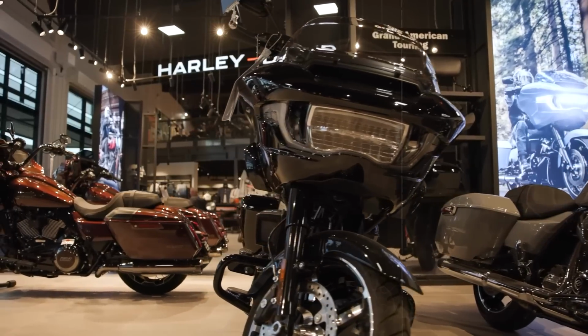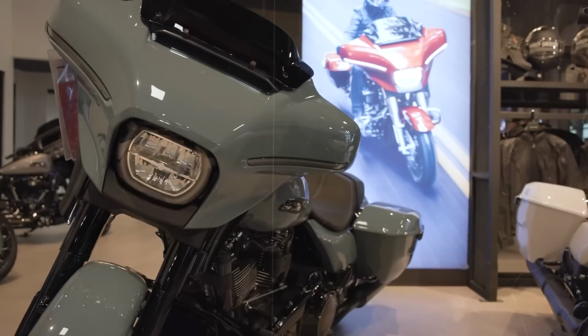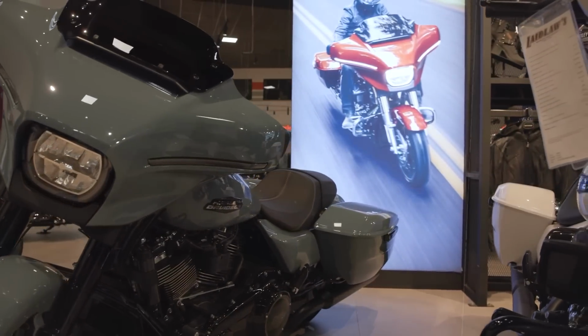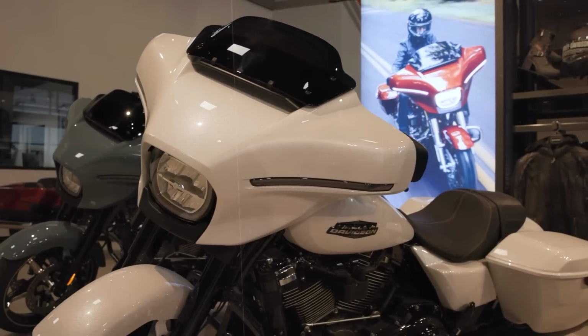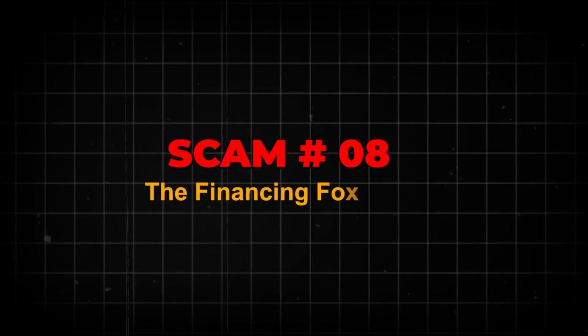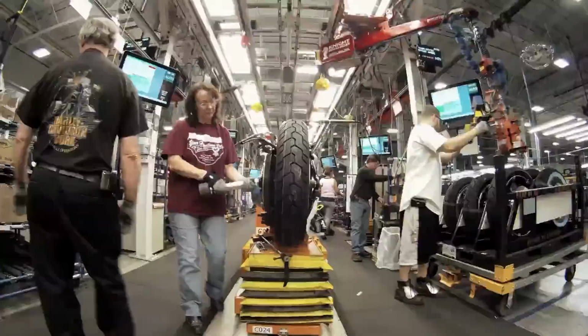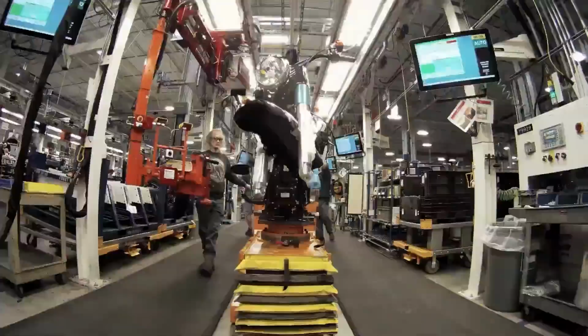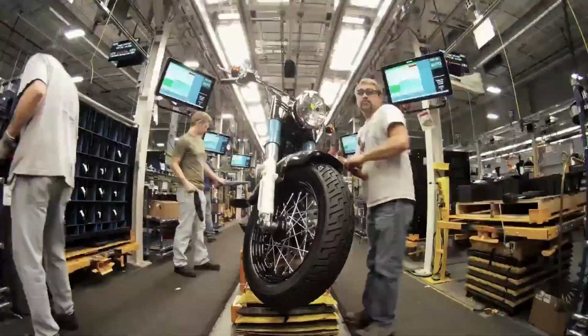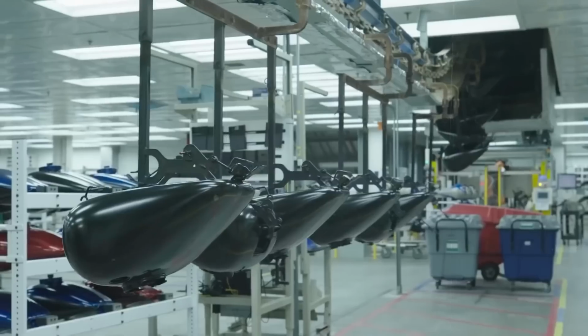If you think overpriced merch is the scam, think again. The real danger comes next, when your dream bike turns into a financial time bomb, and no one warns you until it's already ticking. Scam number 8, the financing fortress. Here's a scam that hits you before you even throw a leg over your new Harley. Predatory financing practices designed to extract thousands in additional profit while keeping you trapped in a cycle of payments.